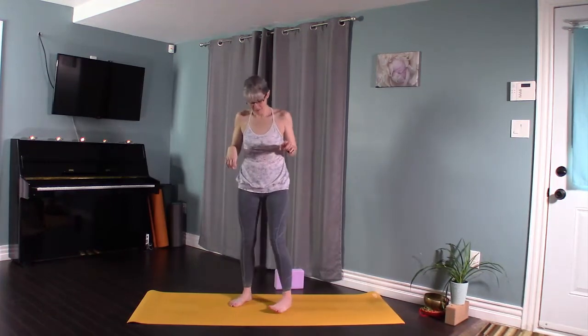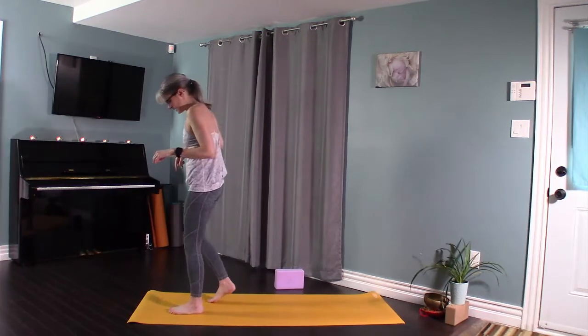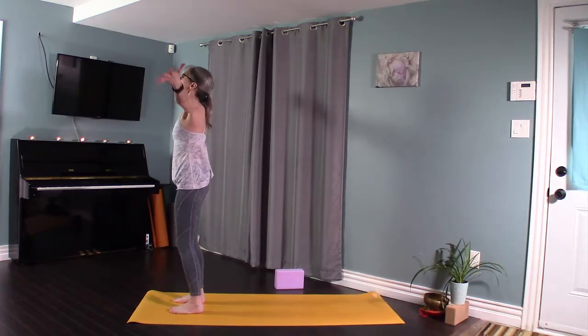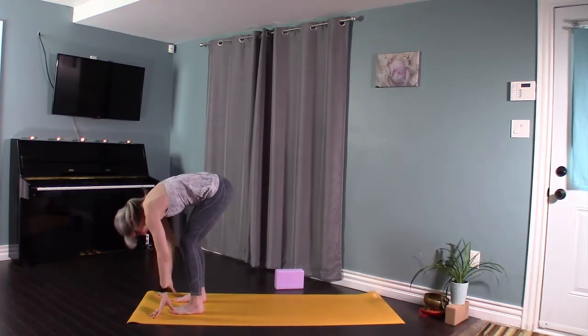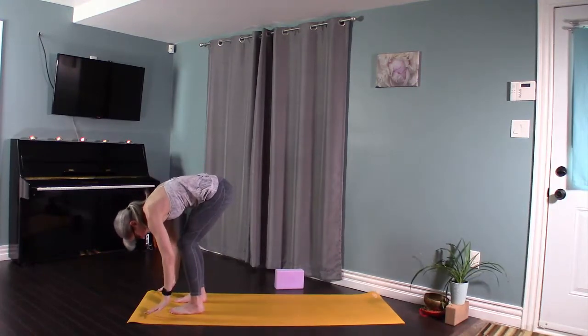All right, we'll make our way to the top of the mat. So coming to the top of the mat, we'll take a big breath in, reach out, out, out, up, up, up. Exhale, forward fold. Inhale for that one halfway lift. Tall through the spine. Exhale to fold.